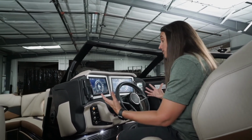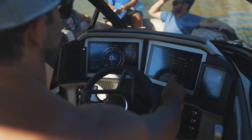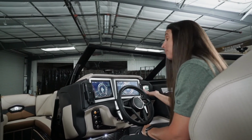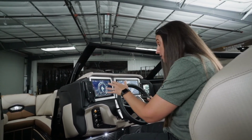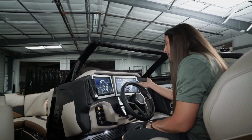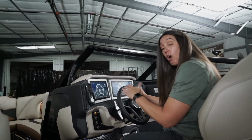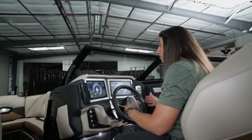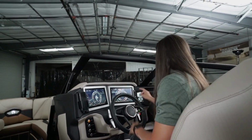Right now I'm on the home setting, but from here I can see a lot of information. I can see my battery voltage, my engine hours, the temperature of my engine right off the bat. I can see my depth, the water temperature, my stereo controls, the RPM of my engine, my fuel levels, my zero off, whether it's on or off, my speed, my set speed, you name it. From this view, I can see just about everything, but there is more.